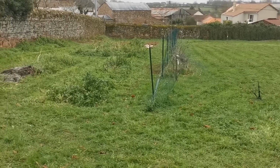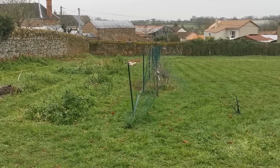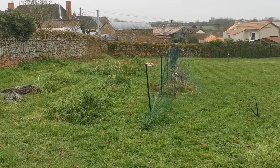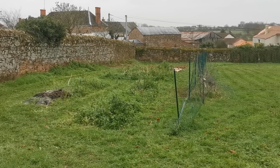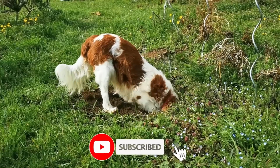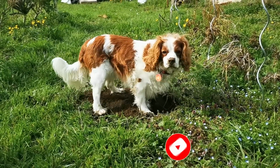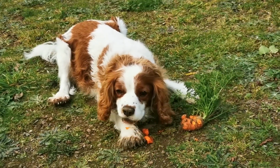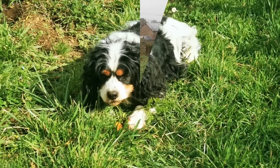Put a gate in there, and the reason we've put this up is because we wanted to keep any future livestock out and our dogs, because the first year we had a very good crop, but they pinched all the carrots. I think that was in one of our early episodes, episode 6 actually, going back a long way now. They used to just come in here and help themselves, dig up the carrots and munch away quite happily. So we've got to keep them out.